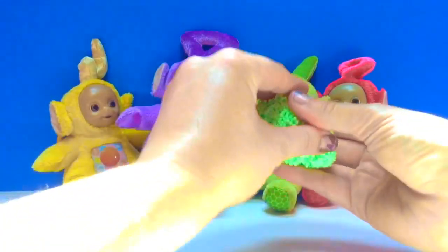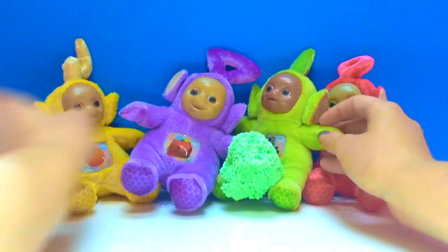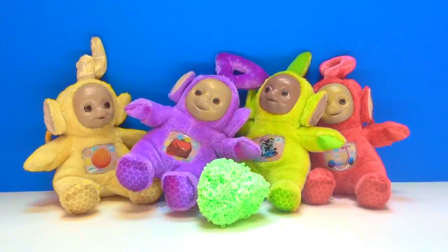And who would like to hold the ball? Dipsy! Be careful it doesn't stick to you. It's sticky icky.